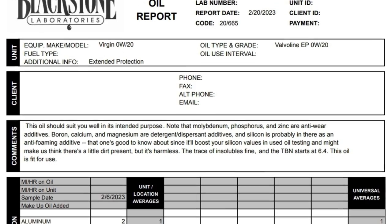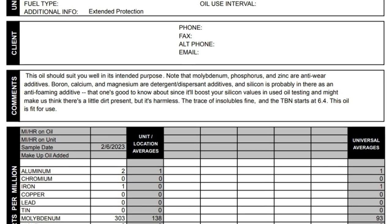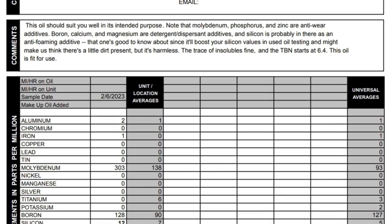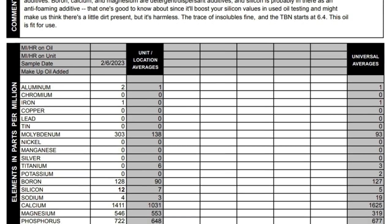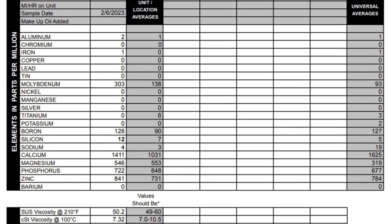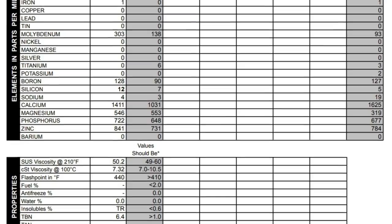So here we have Valvoline Extended Protection 0W20. And it has a moly of 303. Oh, that's pretty high. And it has boron 128, silicon 12, sodium 4, calcium 1411, magnesium 546, phosphorus 722, zinc 841, SUS viscosity of 50.2, CST of 7.32, flashpoint 440, and TBN of 6.4.